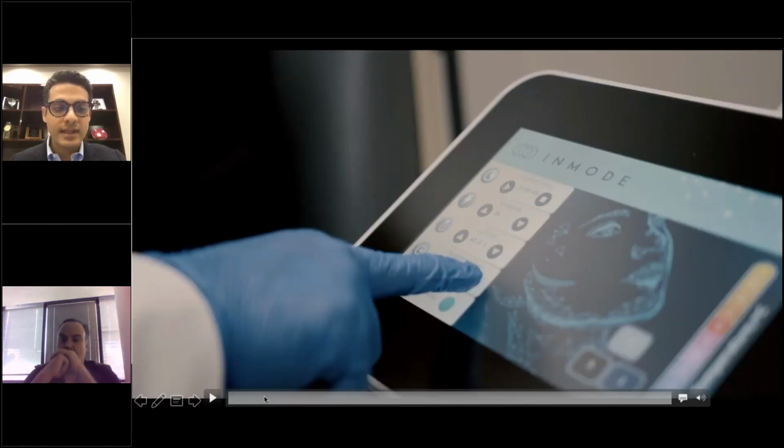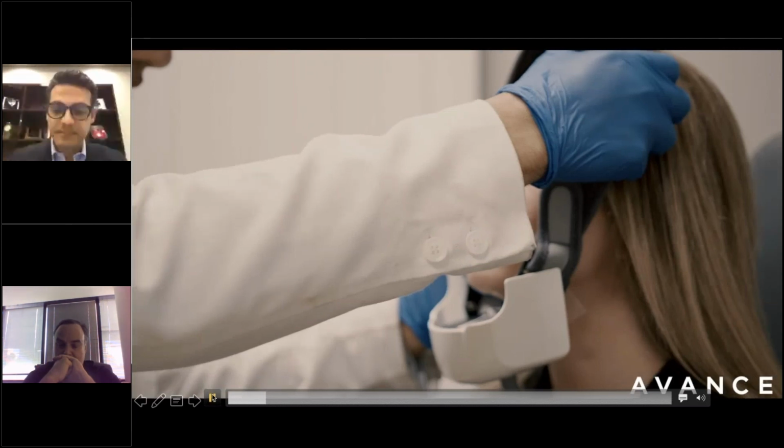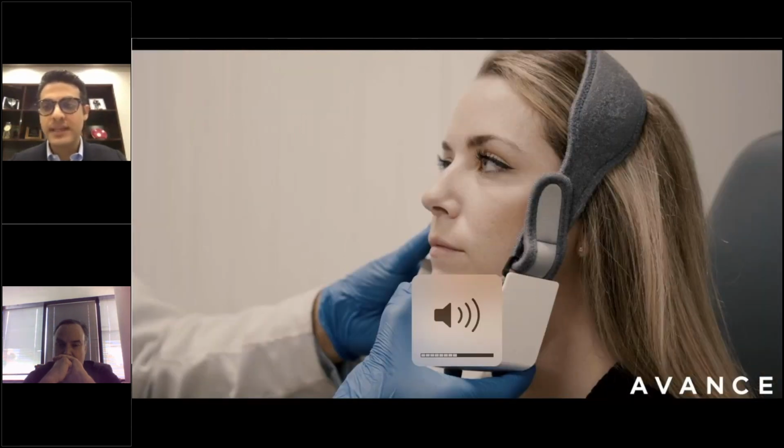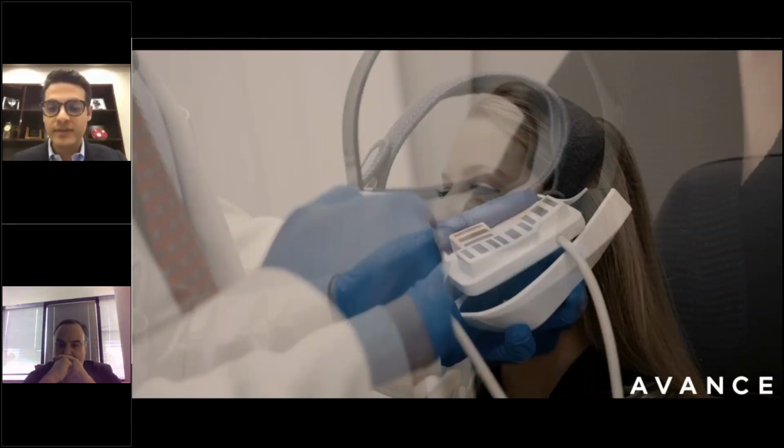So here you can see the applicator placed. And there's so many patients of this age category that just begin to see gel, submental laxity, and just really want an improvement in these areas.